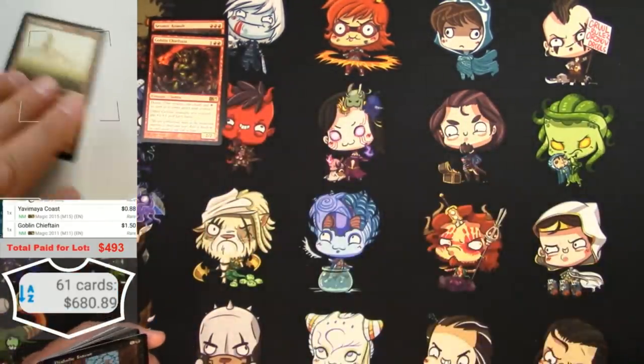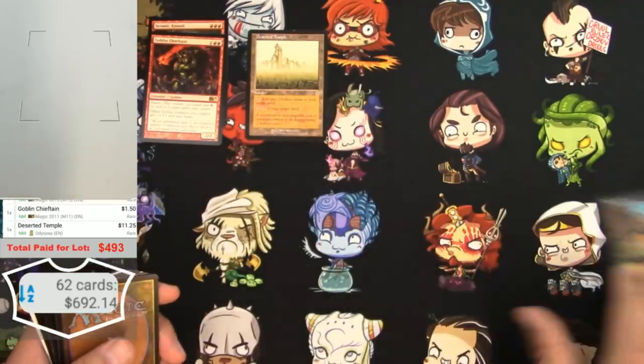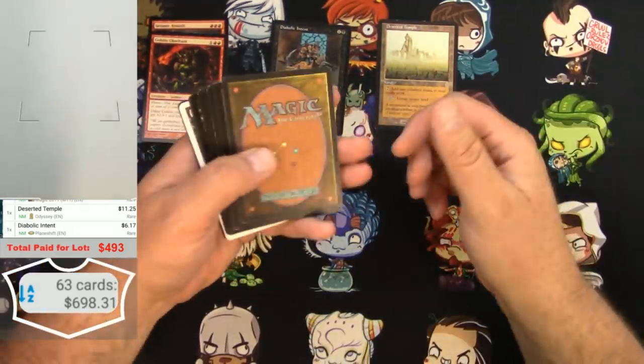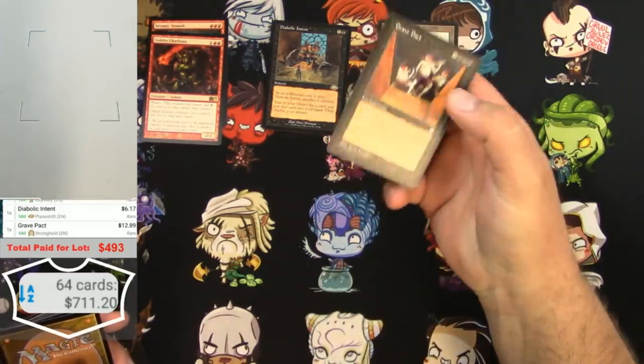Deserted Temple from Odyssey. $11.25. That's a keeper. And a Diabolic Intent ought to also be a keeper. $6 there. Great. So here we go. Grave Pack from Stronghold. Awesome. $12 there. I was not expecting that.